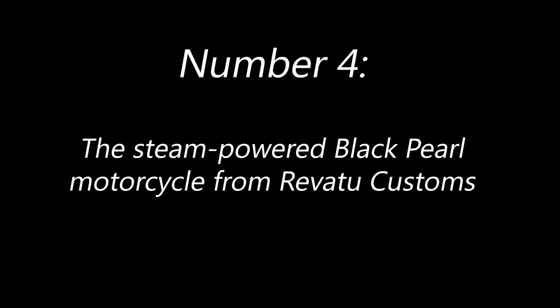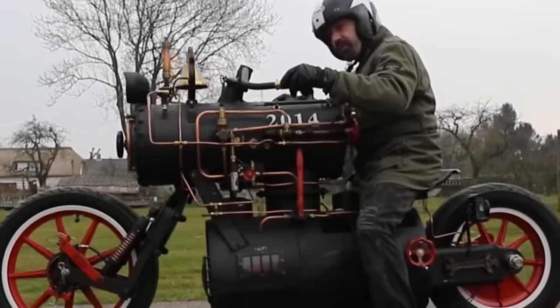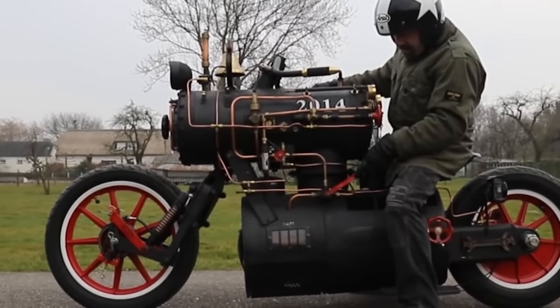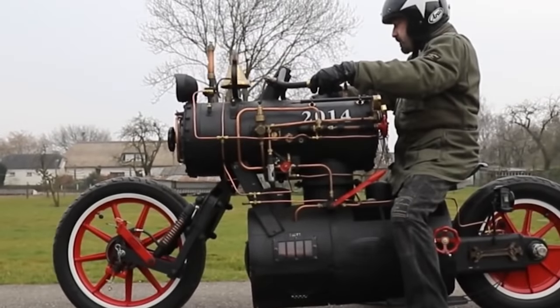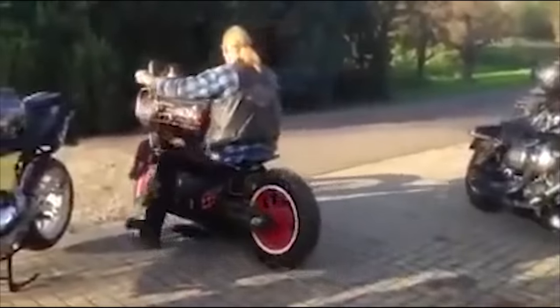Number 4, the steam-powered Black Pearl motorcycle from Rivatu Customs. That's correct. It's a motorcycle powered by steam, the original fuel that powered our engines all around the world. This motorcycle is named the Black Pearl, and it was revealed at the Big Twin Bike Show in Rosmalen, Holland a few years back. The company Rivatu built it basically on a whim, so no, it's not a production bike you can go and get.